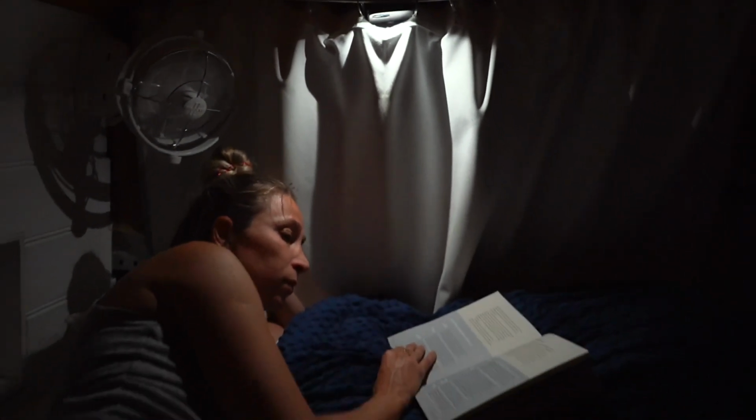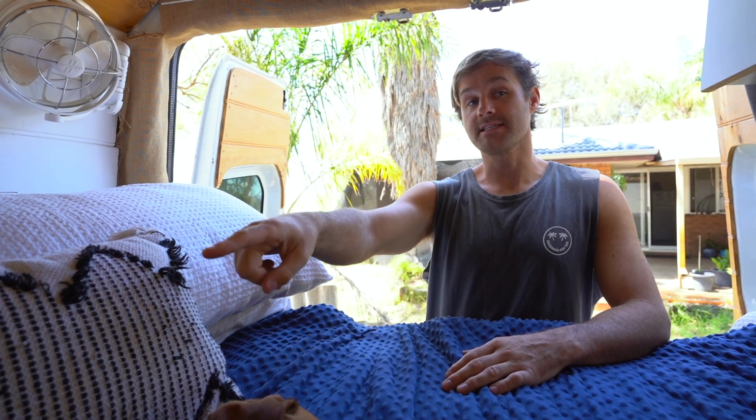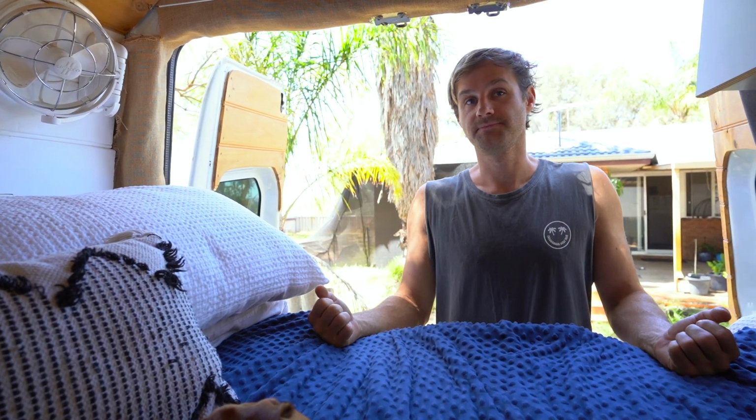And Dani likes to read books, so at night she's currently setting up the phone on the curtain to light up her book, so it would be nice to eventually try and set up some sort of a reading light or something along those lines. And second is the power point. We do a lot of work on the bed, and it would be nice to be able to charge our computers while we're working. When I'm sitting on this side, I can plug into the only power point we have in the van, which is in the kitchen area, fine. But if Dani's sitting on this side, she can't charge her computer. Unless I use an extension cord. Yeah, unless she can use an extension cord.